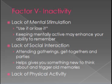Other areas of inactivity include the lack of social interaction. With a lack of social interaction, there is less incentive to focus and organize your thoughts, and there is less need to remember. In social interaction, you have the opportunity to talk about the week's events, which reinforces the memory of what you have done and learned. It gives you something new to think about, and this can eventually lead to triggering old memories.